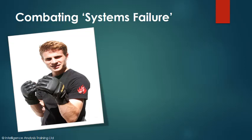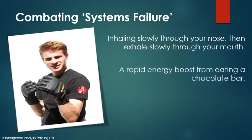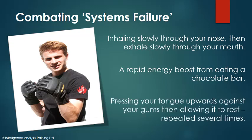There are strategies for helping to combat system failure which should be initiated at the first sign. They include inhaling slowly through your nose, then exhaling slowly through your mouth. A rapid energy boost from eating a chocolate bar. Pressing your tongue upwards against your gums and then allowing it to rest, repeating this several times. So, to reiterate, if you're facing a stressful situation, consider these easy solutions. Remember, if you lose it, you'll make bad decisions.